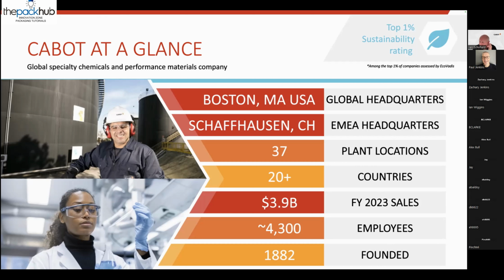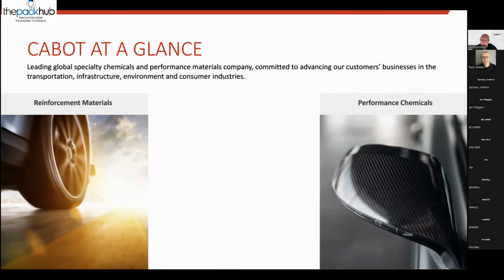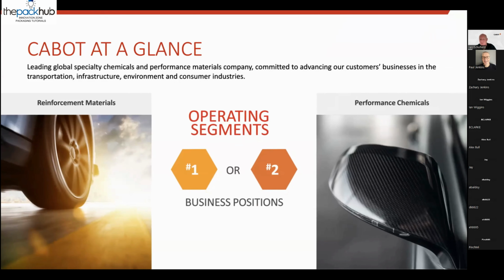And just so you know, our plant that we built in Boston is EcoVadis Platinum, and only 1% of all plants in the world have that. So it's quite a task to keep at Platinum, but that's where we're at. We operate in two real segments, reinforced materials and performance chemicals. We're really particle scientists, that's what we are. And the important thing is we hold very strong positions in these, and this is global.